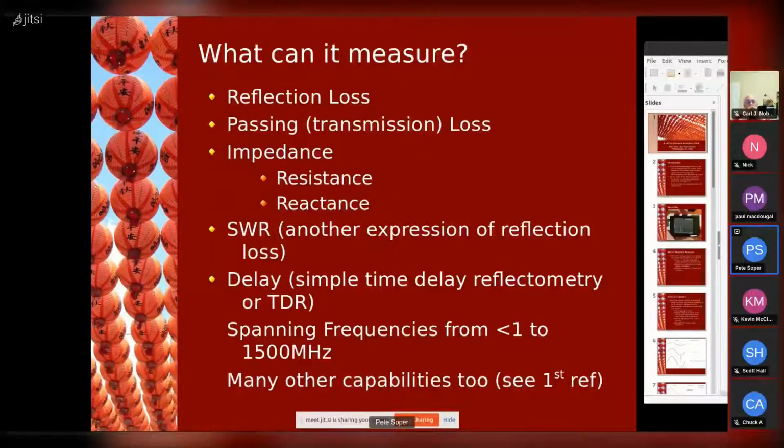The Nano VNA that I'm describing has some extra tricks in it that measures delay, signal delay, and can be used for some simple TDR applications. For example, broken wires in a cable, that can be mighty, mighty handy. This particular VNA spans frequencies from 1 to 1500 megahertz, and it has many other capabilities. At the end of the last slide there are some pointers to references.